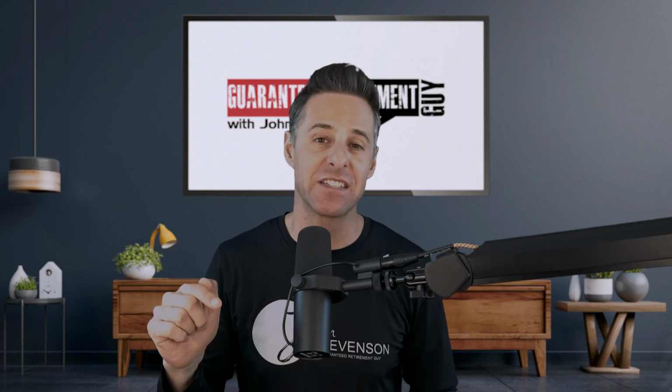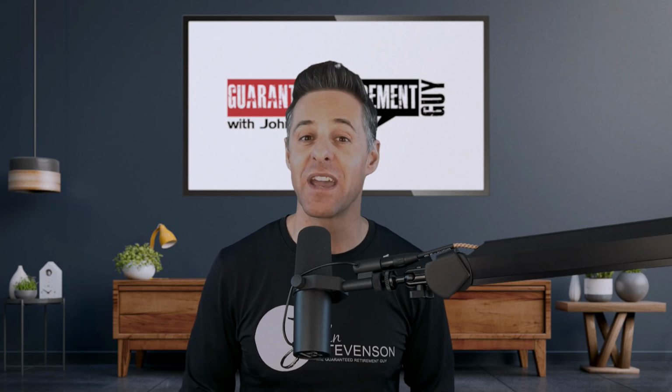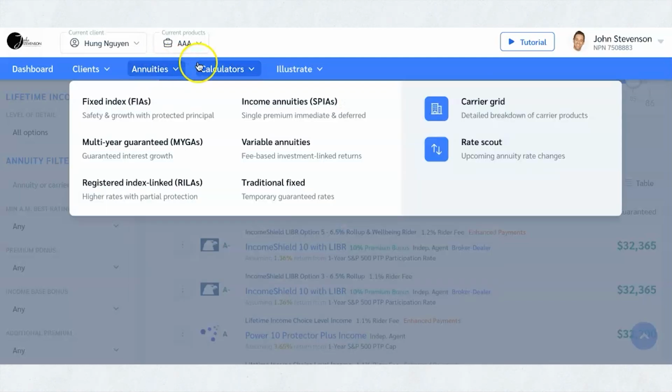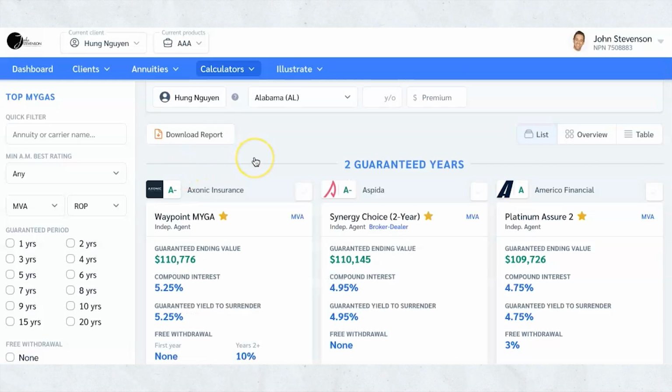Okay. We can look at a fixed index annuity that is tied to indexes that'll give you growth. And if the market does well, you get decent growth. And of course, if the market goes down, you don't lose anything. But we can also look at MYGA, multi-year guaranteed annuities. Let me show you those real quick, because obviously right now rates are good. And of course, they're changing right now. The Fed just lowered their rates.